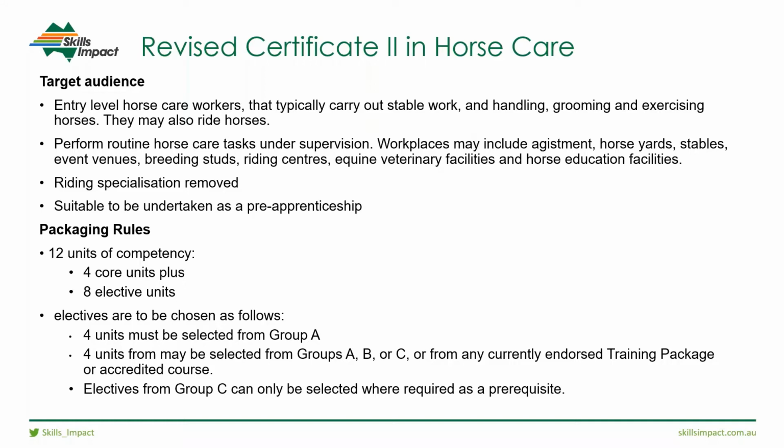There was a riding specialisation in this qualification. We've taken that out. There was a lot of debate whether riding should be included. The SMEs, subject matter experts, told us yes, they do ride, but they ride typically in controlled environments, and it's too early to call yourself a specialist rider. And we've added a line in the qualification description that it's suitable as a pre-apprenticeship, trying to point out that this is a pathway into the industry, to try and get more enrolments.